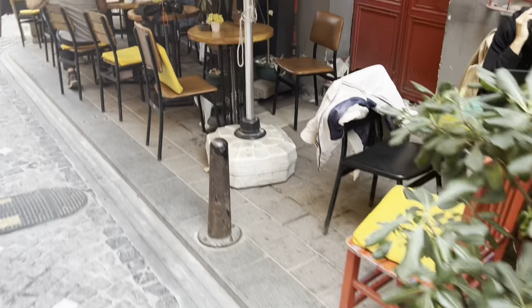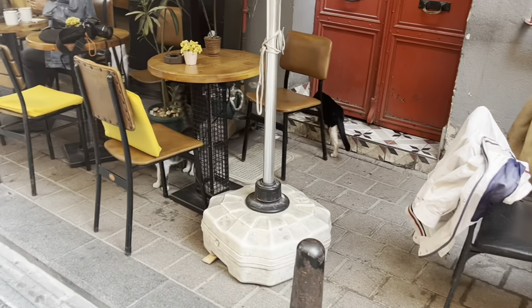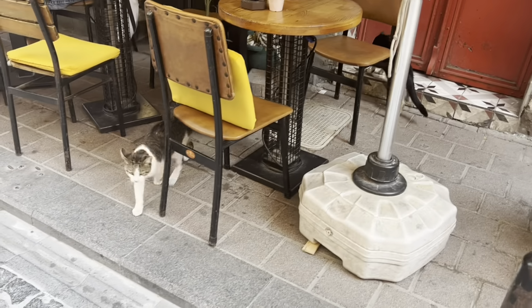And as you can see here, lots of cats everywhere too. So if you like cats, definitely check out Balat because they're everywhere.